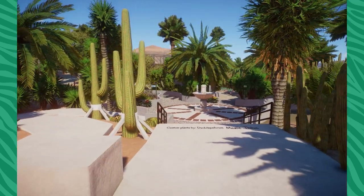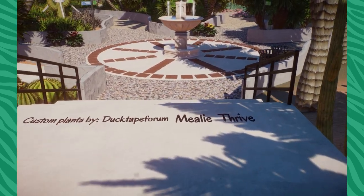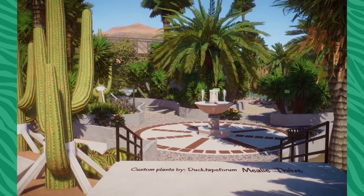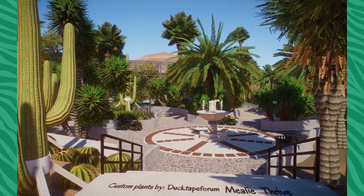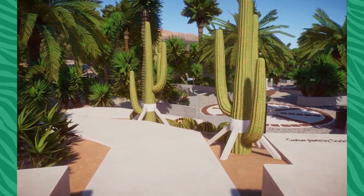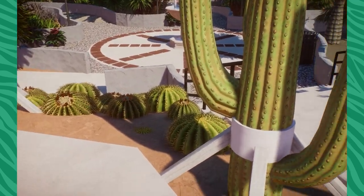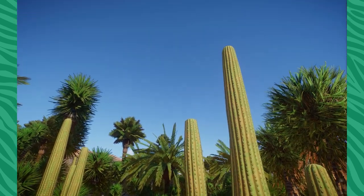But look at this. Custom plants by Duct Tape Form, Mealy, and Thrive. Big shout out to those three. And big shout out to Zoov as well, because this is incredible. But this is exactly what I wanted out of here. This is exactly the vibes I like. And I forget, I think he said Living Desert had these cactus holders, which I really like. So they help support the cacti as they grow up.